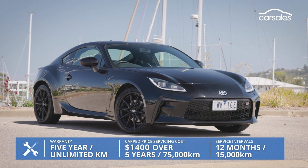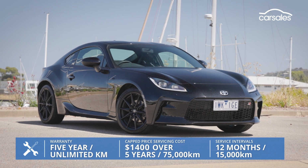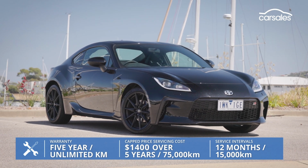GR86s are covered by Toyota's 5-year unlimited kilometre warranty with an extra 2 years of coverage on the engine and driveline.